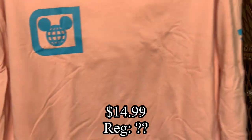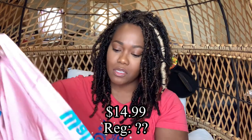All right, t-shirts. Y'all know I have to pick up some shirts. So I wanted the yellow one, but they were all sold out, so I settled for pink. But this is just, you know, a Walt Disney World long sleeve. This one was $14.99. It doesn't say how much it was originally.